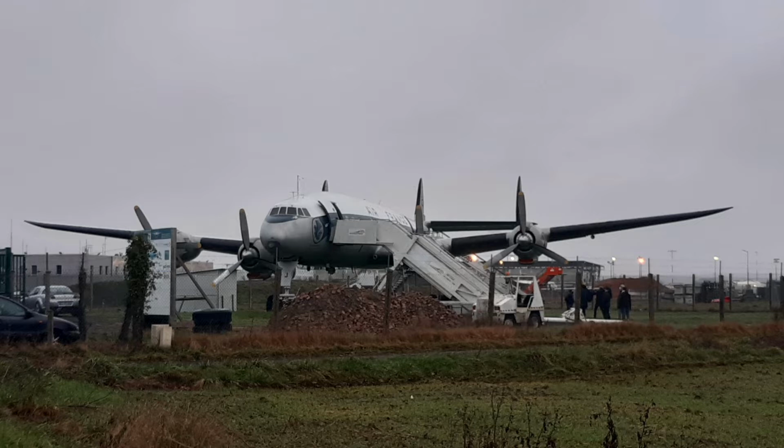Fun fact, it is the only Lockheed Super Constellation from Air France that is left. All the other ones have been scrapped. So I'll be sharing with you guys the amazing experience that I got and the entire visit that I did. So without further ado, we're gonna get straight into it.